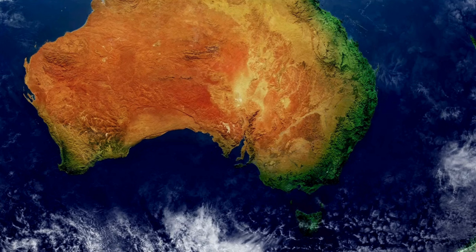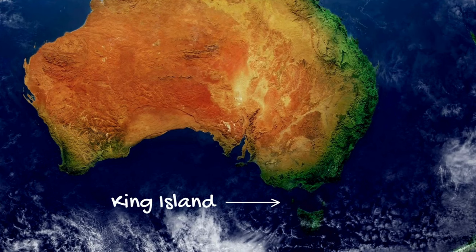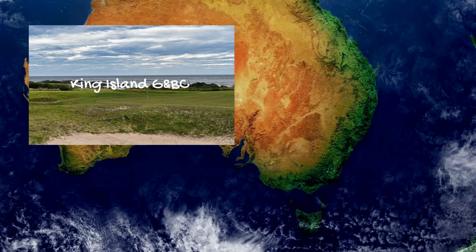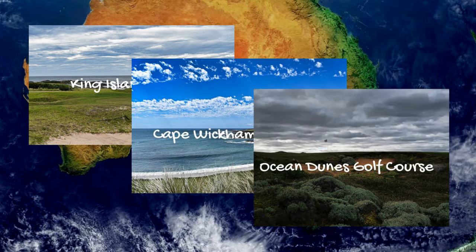Located in the middle of the Bass Strait, sandwiched between Victoria and Tasmania, the small island of King Island is home to three unforgettable golf courses: King Island, Cape Wickham, and Ocean Dunes.